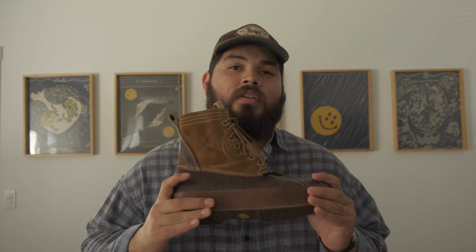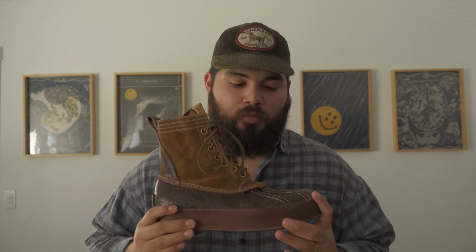With that being said, let's take a look at number 7. So at number 7, we have the Visvim Decoy duck boot from 2021. This might be a surprise to many of you because I'm constantly singing this boot's praise, but at the end of the day, this is kind of where it sits when comparing it to the rest of my collection.